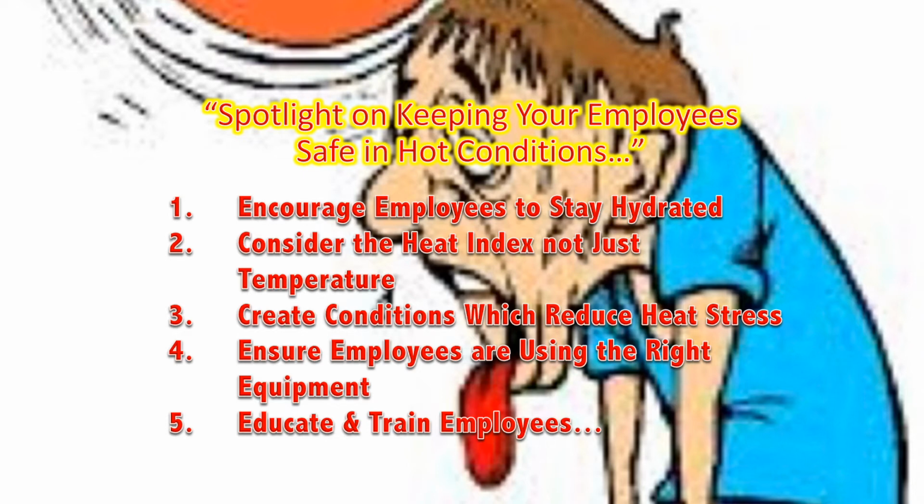Depending on compounding conditions like humidity, temperature alone will not fully capture the severity of conditions. The heat index takes these compounding conditions into account, providing an accurate view of conditions on a given day. Number 3, create work conditions which reduce heat stress.